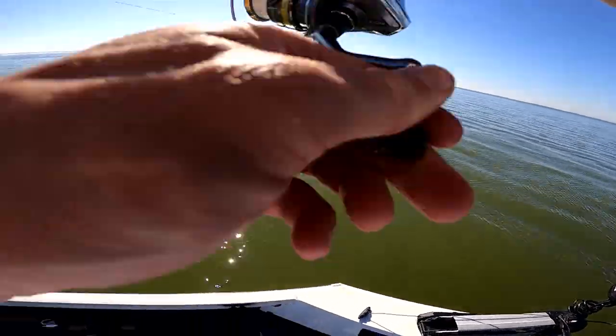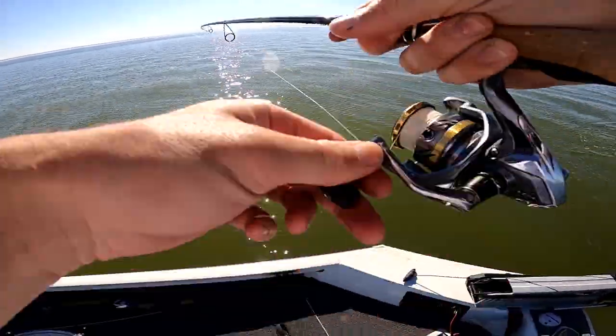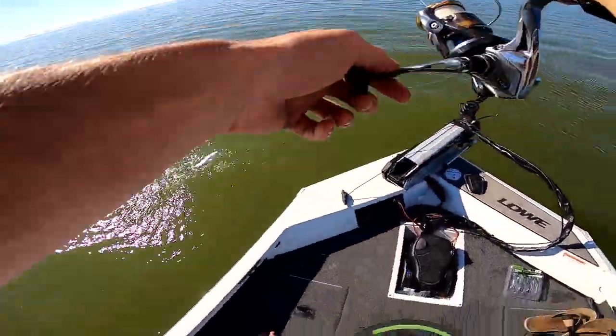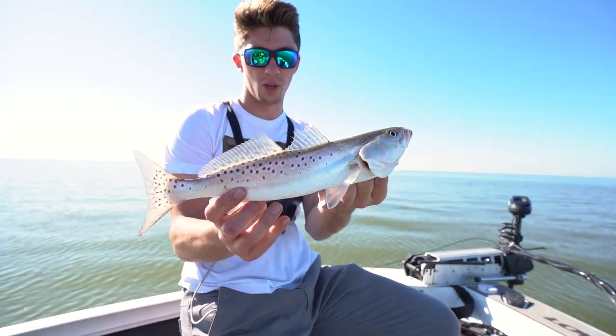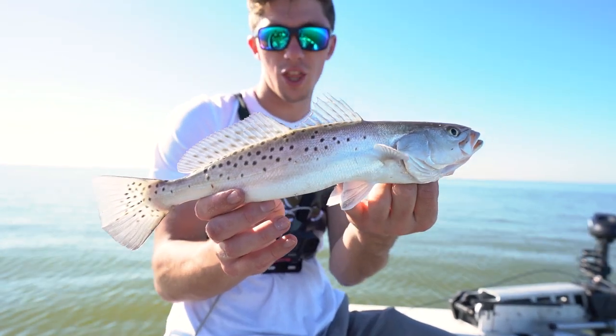There we go. I'm on it. Right out in front. Little trout. Just literally just switched to this bait. There we have it. First cast on a new bait. Threw something a little bit heavier that actually had a blade, like an underspin. And this guy came up and thwacked it.